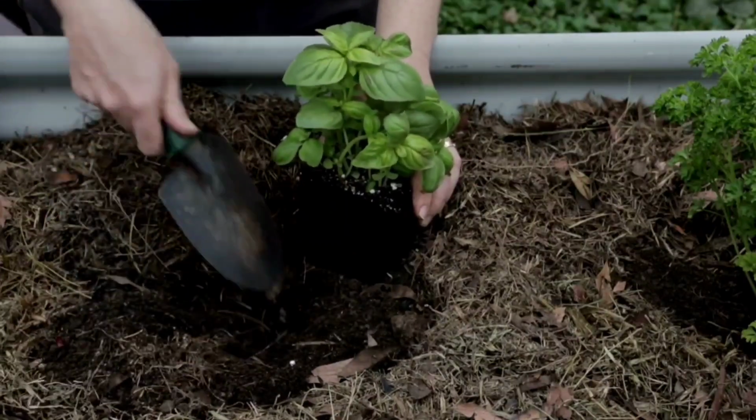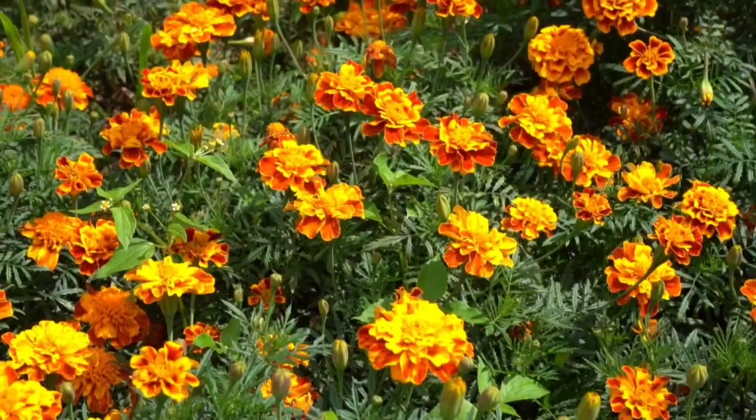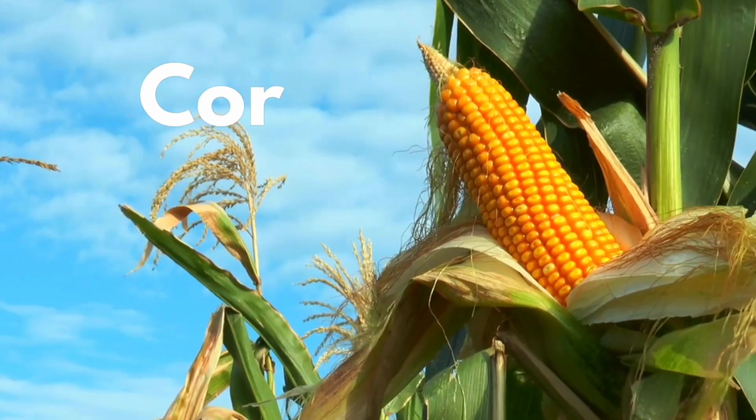However, aphids are attracted to my basil, and I can't understand why. Therefore, I always add a third plant to prevent this issue. I add marigold to the pair. Marigold emits a beautiful fragrance to humans, but an off-putting smell to insects that repels them. Here's how I do it. I always center my tomato plant, and then I alternate the basil and the marigold around it.